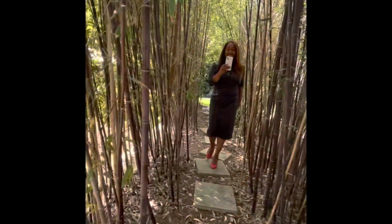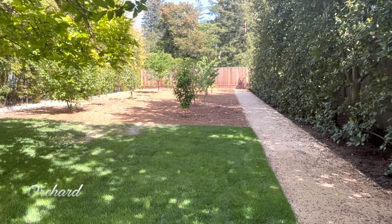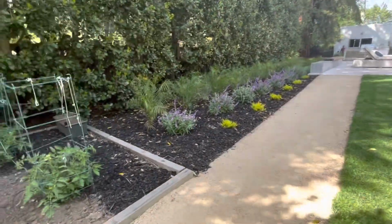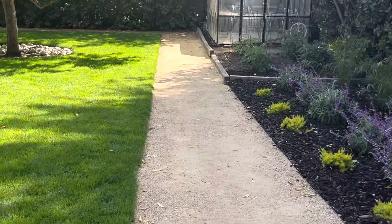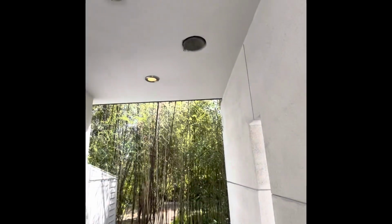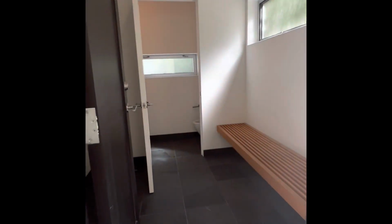There is a whole orchard back here. A whole orchard. Like we're National Geographic or something. Absolutely, we are. There was only one small detail missing, and it's the sauna in the pool area bathroom.